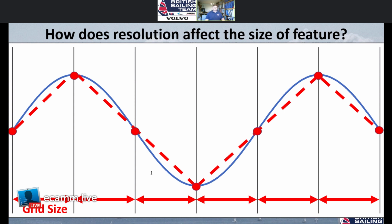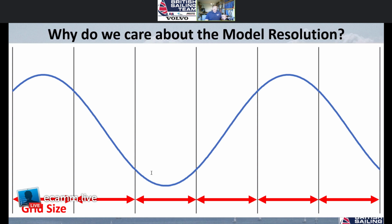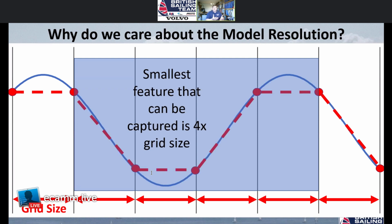Because if you do it like that, great, it works. If you move it a little bit and you do it like that, that also works. It's a bit crude, but it works. So what this means is that in general, the smallest feature that you can model with a computer program is about four times the size of the grid.